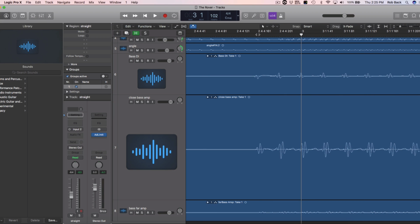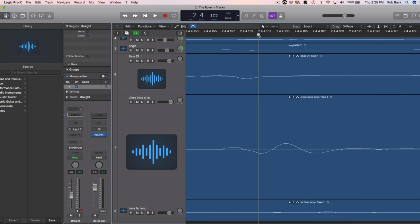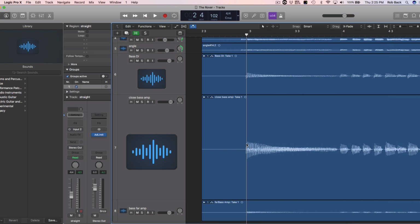Now, because the DI doesn't have to travel through the room, it is recorded slightly faster than the close microphone, causing some phase cancellation. So when we compare the position of these 2 waveforms, we can clearly see that the big troughs don't line up. The close mic is a little bit late, so there's going to be some phase problems between the 2 perspectives of this bass. So what do we do about it?